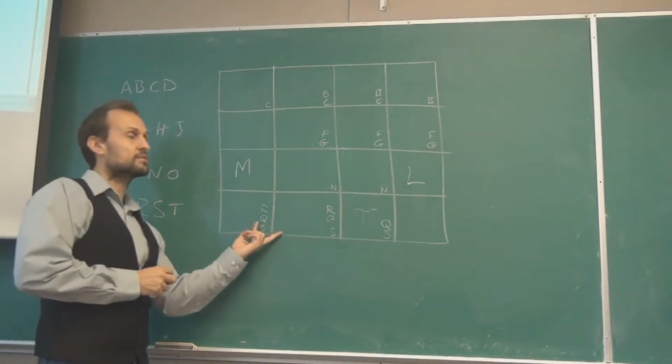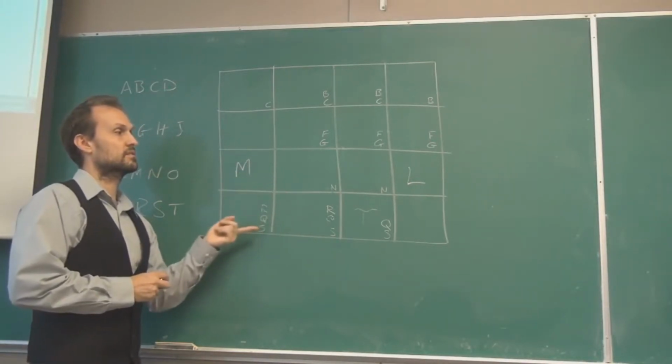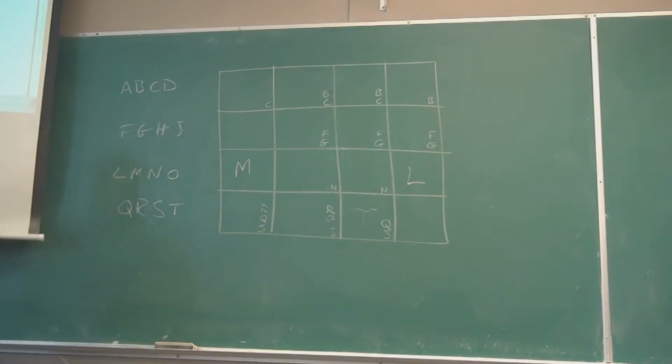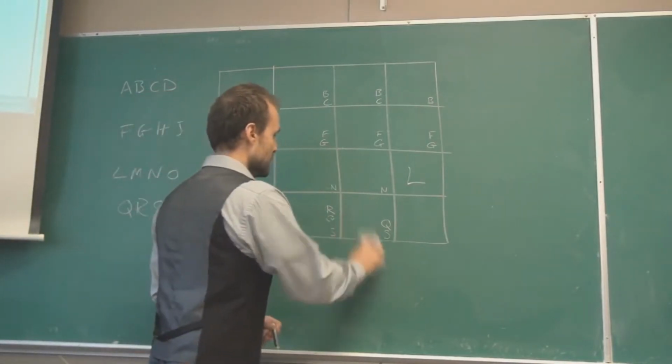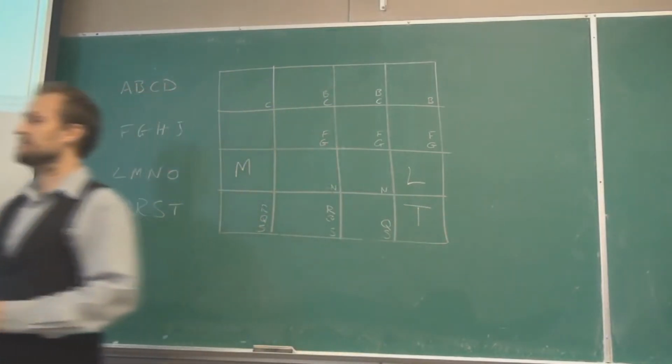Now I have two squares, and R, Q, and S have to be somewhere in here. Two squares, three letters, doesn't work. So my conclusion is, beyond any doubt, T has to be there.